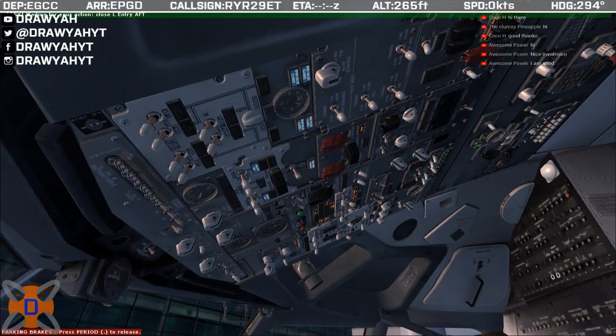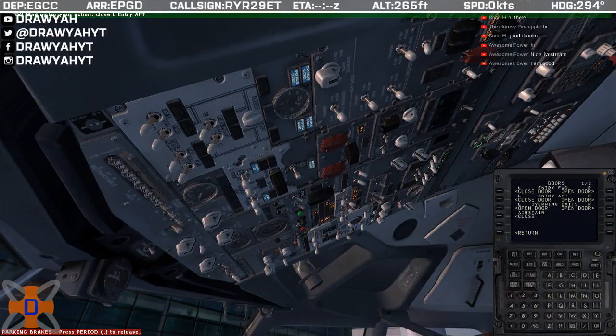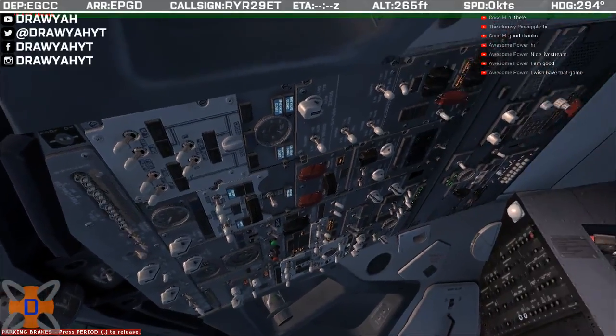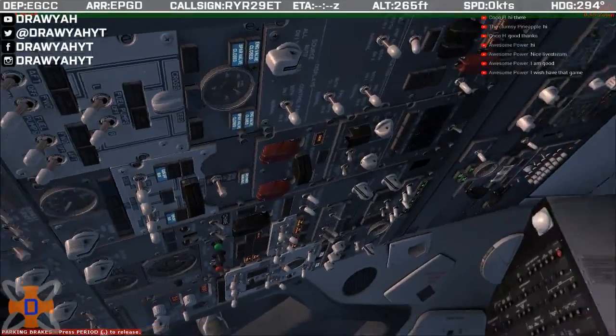Yeah, that won't stay. Oh yeah, it will. Right, close the exits. Or at least the entry. What, FSX? It's about £20 on Steam, so it's not too bad if you're looking at it. Awesome power. FSX is generally quite a cheap one to go for.